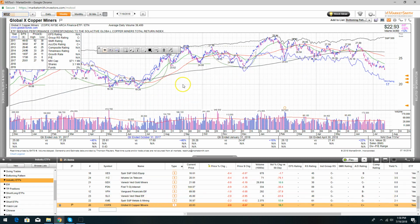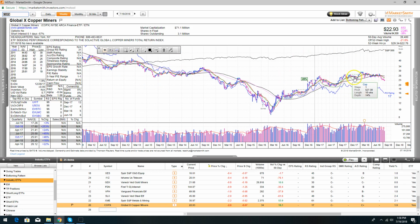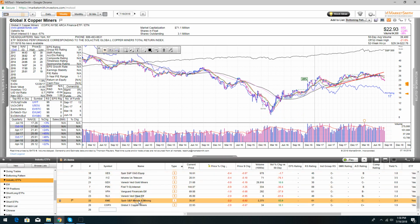Copper miners, I mean, it's rolling over into bear market territory. You have the death cross. You could say it's broken every trend line we got. It doesn't matter where you draw it, it's breaking it. So copper miners are bearish.